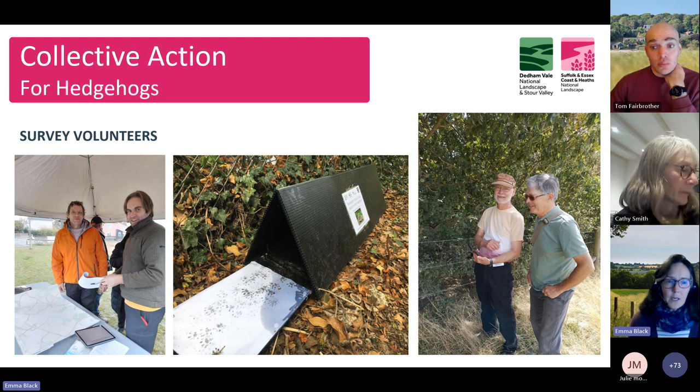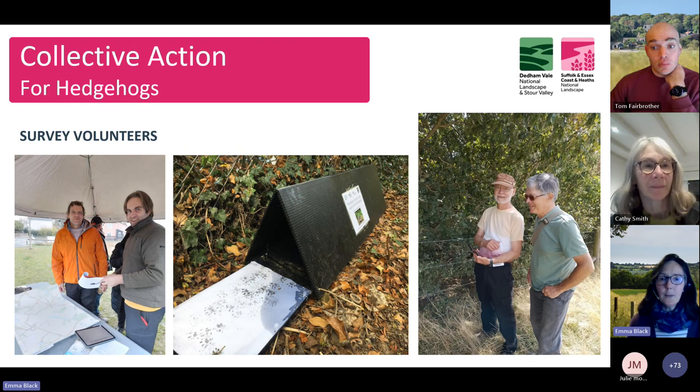On the left hand side, we've got Boxted Wildlife Group, and at an event they got loads of maps out and residents turned up, and then they marked on whether they had a hole in their garden boundary. So again, a great way to start mapping what you have, and recording all that information on Hedgehog Street is really, really important. And like Suffolk Wildlife Trust, we have a drop down box on that website for the Hedgehog Friendly Village project in the Dedham Vale.